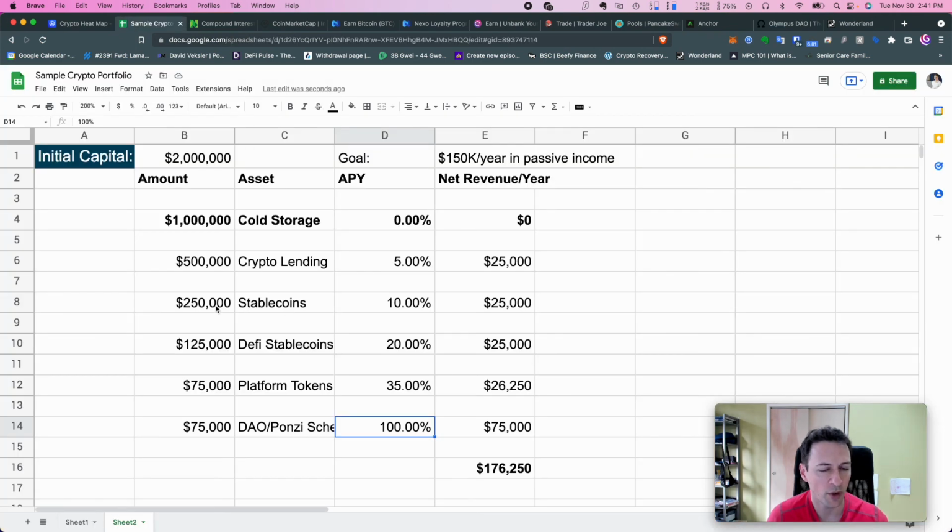All right, so the goal here is just to show you how you can structure a crypto portfolio where you balance the safety of your assets versus getting a passive income. My recommendation again is keep most of it in Bitcoin, cold storage. Stable coins will be on the Ethereum or Avalanche or a few other branches.